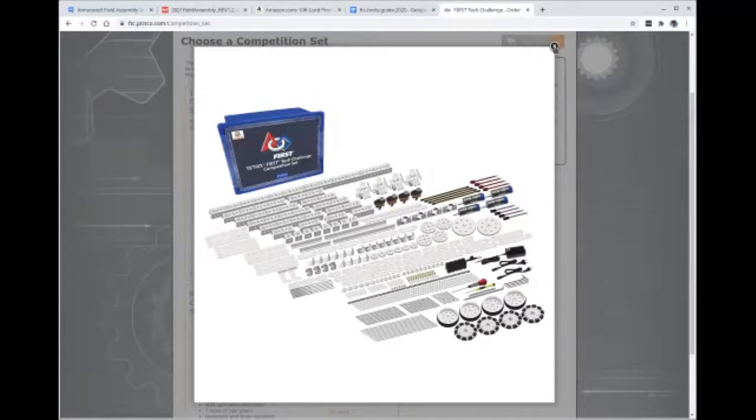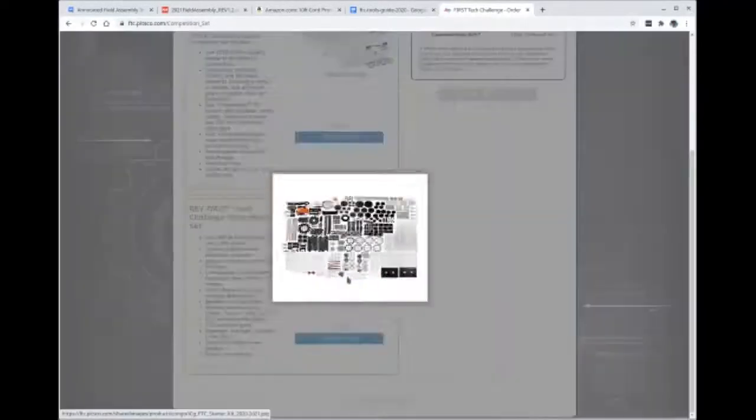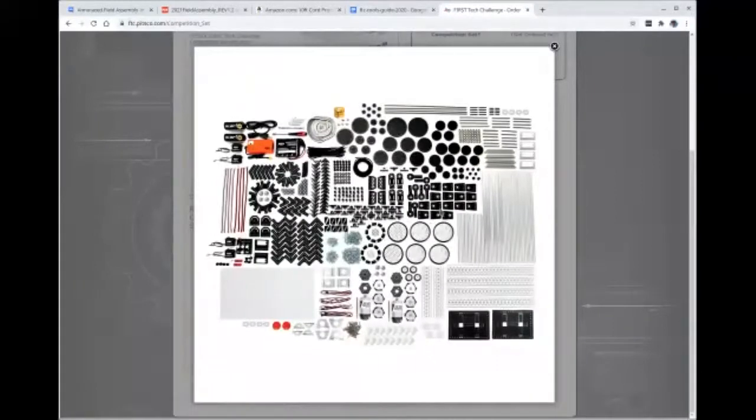Then the other option you have is the Rev Robotics First Tech Challenge competition set, which has a lot of pieces. They update their rookie set, their First storefront set, every year based on feedback and improvements and new things that have come out over the prior year. So this is the set that I generally recommend that rookie teams, or new teams, start with. And if you're looking to acquire just a lot of Rev parts, this set is a really good value for what you get.